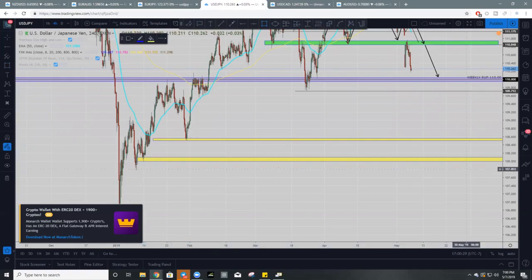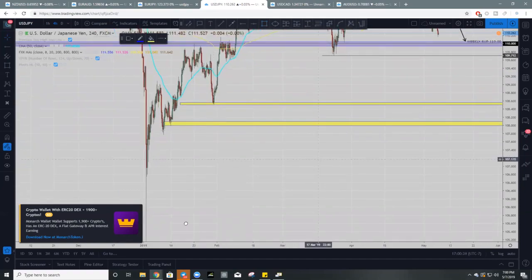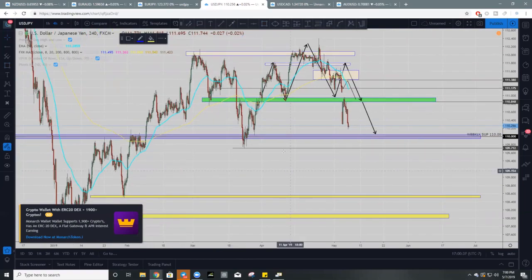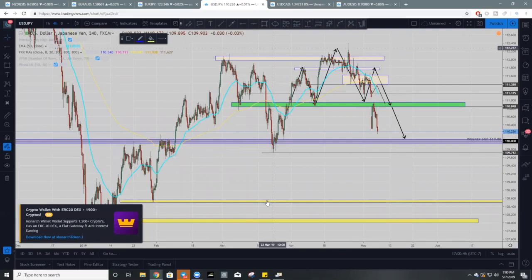Let's see. So that's going to be the second level there. I'm actually not going to be looking for anything down here too much. So once we break this support, and again, support at 109.712, I'm actually going to look for a downfall all the way to the zone. So that's where overall I expect price to achieve if we break this support.